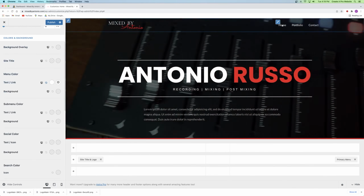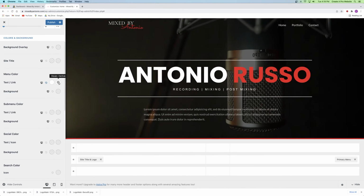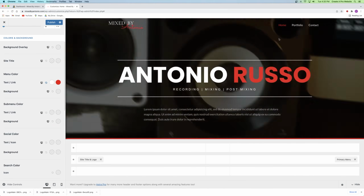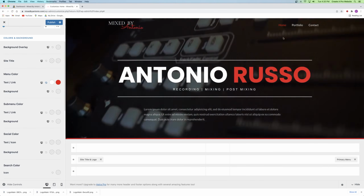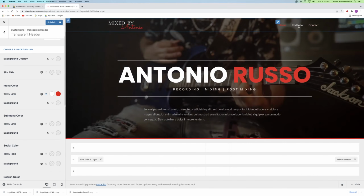And so now it's a full white and it's very bright rather than just being a little bit more dim like that. And then I want my hover/active color to be red, just like our website. And just like that, anytime I hover over any of the other options, you'll see that they turn red, and then whichever page you're on currently is always red, because we're on the home page right now. So that's how we edit the color of the menu.